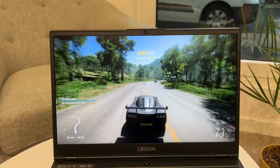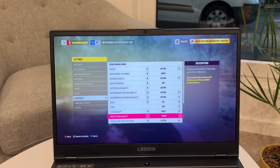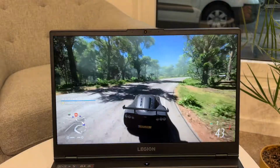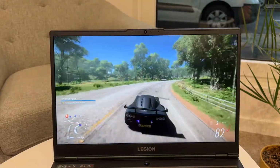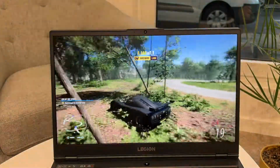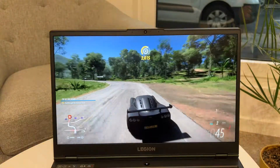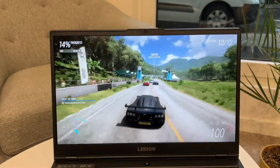So after Fortnite, I checked out Forza Horizon 5, which is today's AAA title. It ran very well. I had absolutely no issues with the game, and I was very satisfied. The FPS rate was between 70 and 80 FPS, and it was very smooth. I had no lagging issues, and I was definitely satisfied with the performance there. So I've tested the game, and here's how it looks.